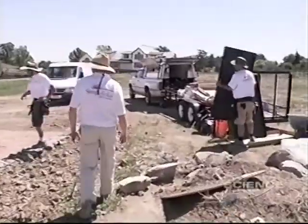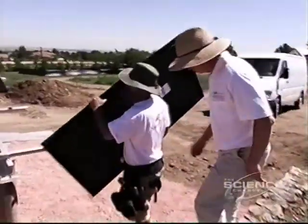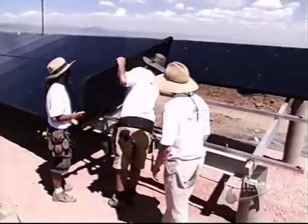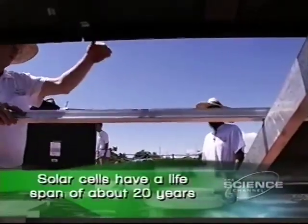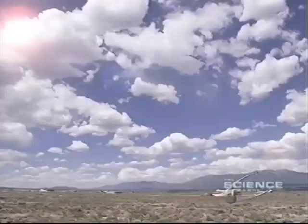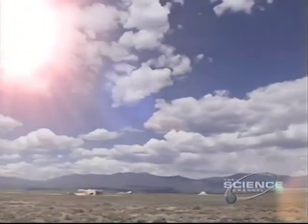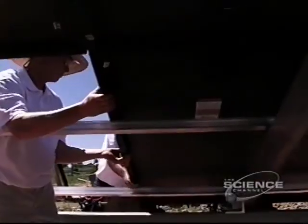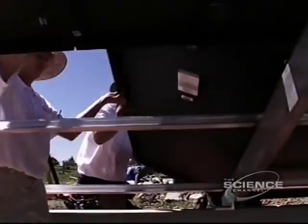It's looking great. In the backyard, finishing touches are being put on solar panels, which will supply all the electrical needs of the house. Put that corner down first, and then like that. It's a 10 kilowatt system. Anytime the sun is shining, we're going to be producing 10,000 watts of electricity, and that will more than supply what they're using at any time during the day.